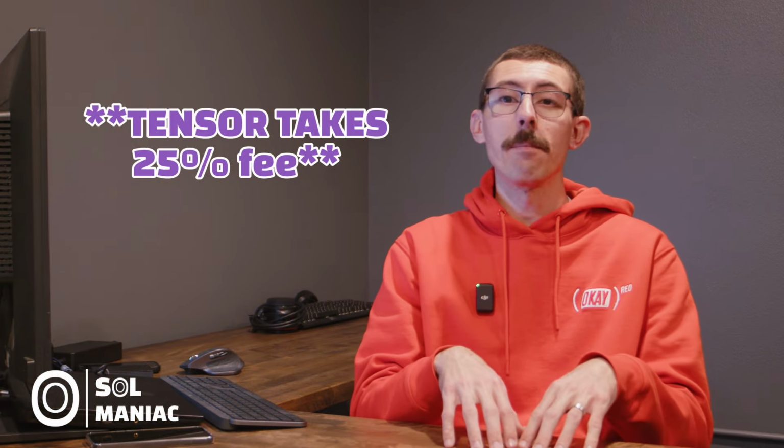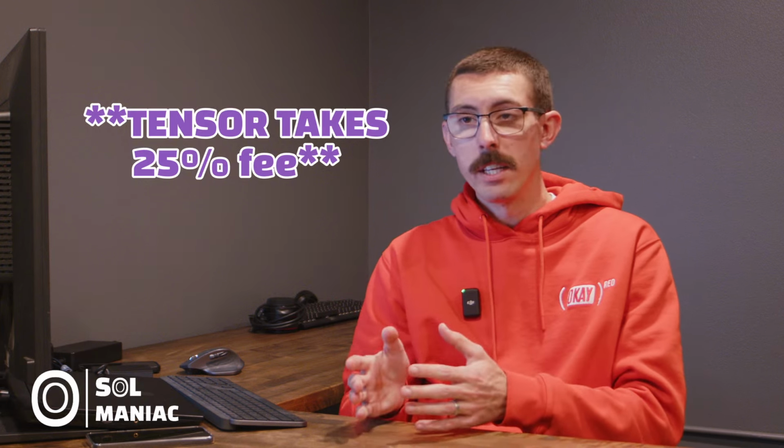Another really important note that you need to understand as a funder for a short is this. Just like the NFT, Tensor takes a 25% fee on top of this, but it's not off the value of the Solana that you put in. It's only off the yield that you're going to earn. So if it was a 2.88 Solana yield, you would be taking 25% off of that. That goes back to Tensor.